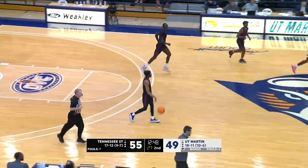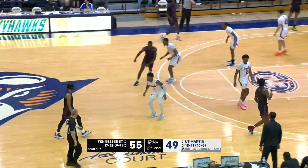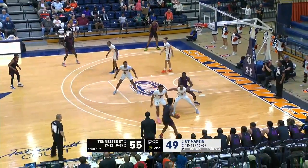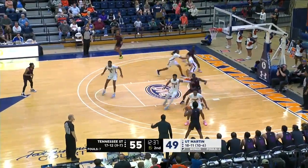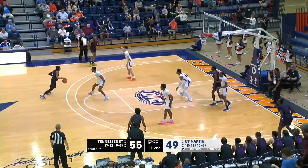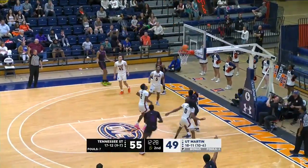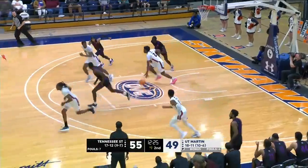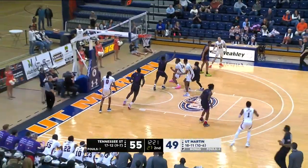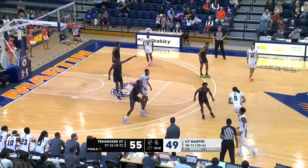Tennessee State with the ball, leading by a half dozen. They have led for most of this game after getting off to a slow start. UT Martin led by 8 points early. They were up 14-6 in the opening minutes. But since then, it's been Tennessee State, although UT Martin has not allowed too much separation to happen in the second half. Three-pointer try does not go for Brown. And Simon quickly back the other way, looking to penetrate once again. Trying to fire a pass to Nix. Almost another turnover, but Jeffries is able to get the loose ball.